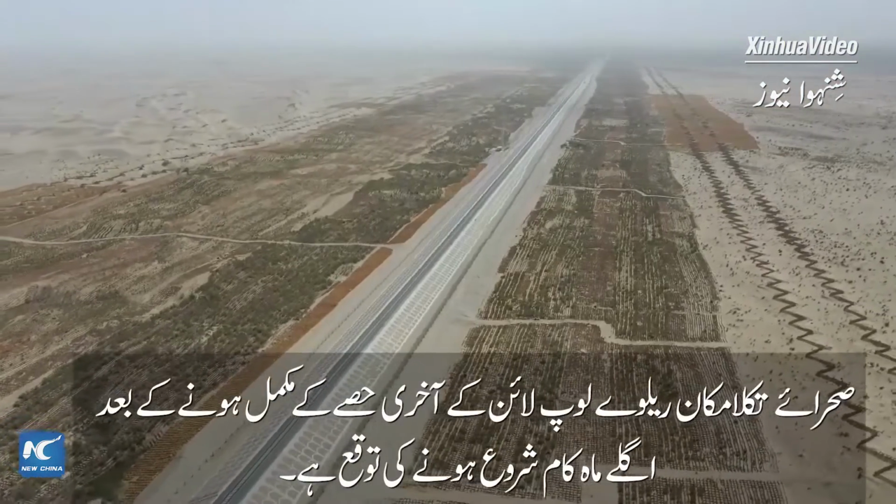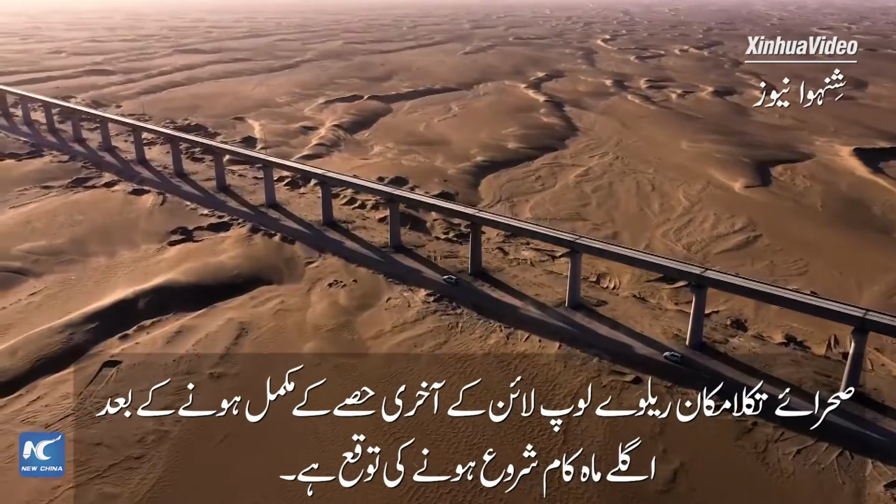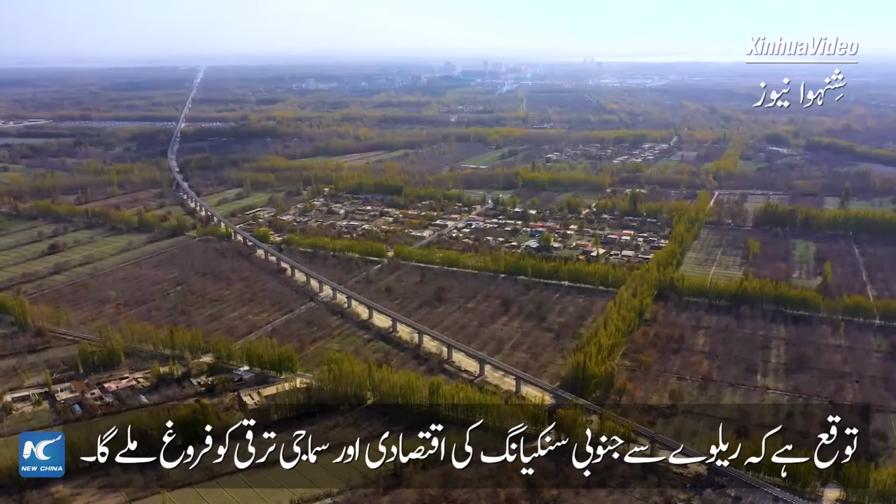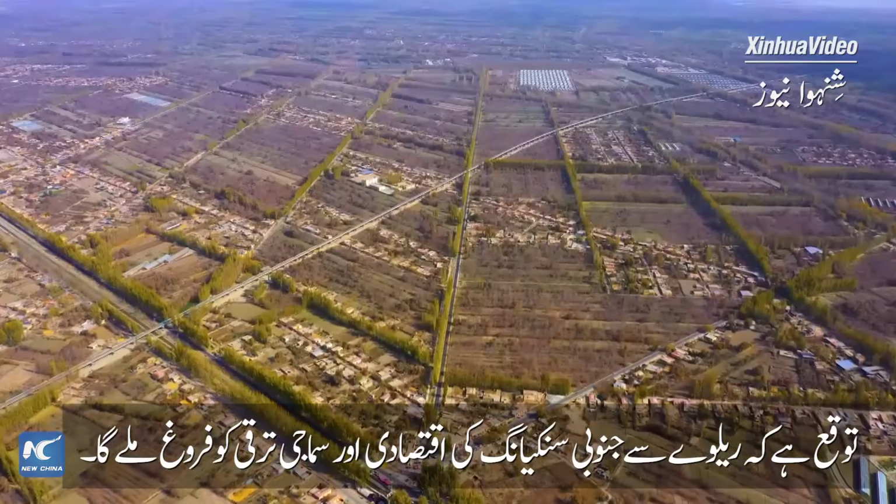It's expected to start operation next month after the final section of the Taklimakan Desert Railway loop line is completed. The railway is expected to promote the economic and social development of southern Xinjiang.